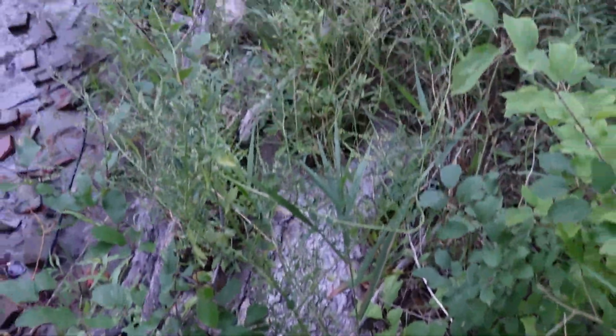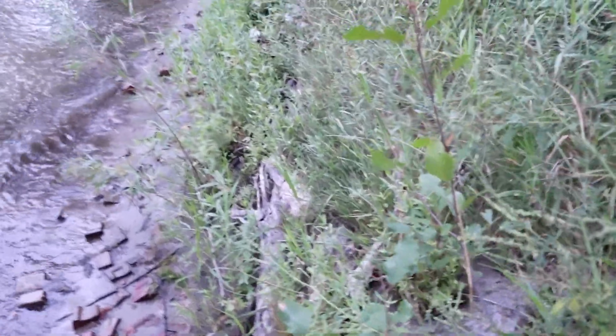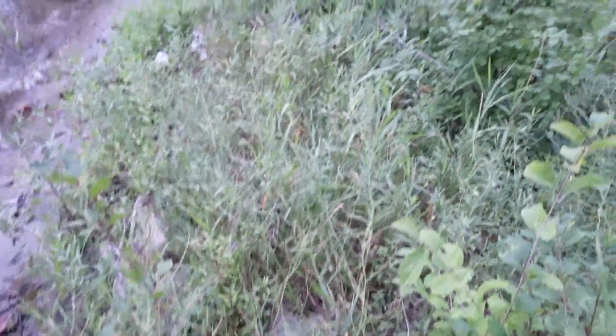So, all sorts of masonry in the side here of the bank, as well as enormous roots just taken off. Wow, those are big roots. They go way down there.